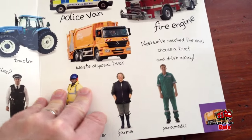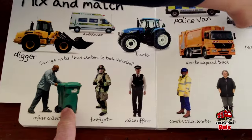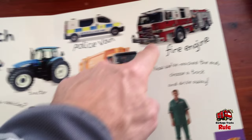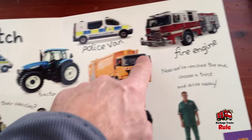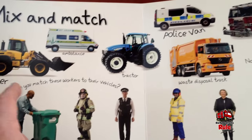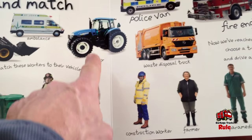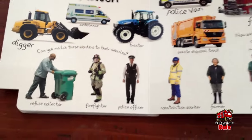I think this may be the last page. Let's check it out. Mix and match. So you basically match up your firefighter with your fire engine. Match up your refuse collector with your garbage truck. The policeman with the police van. A farmer with a tractor and a paramedic with an ambulance.